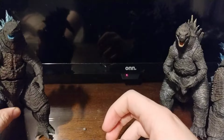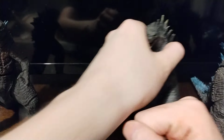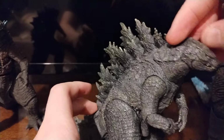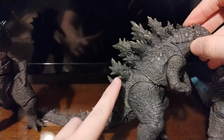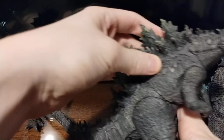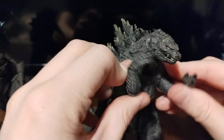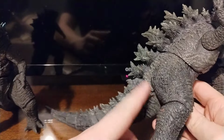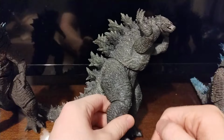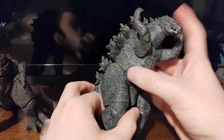Moving on to the NECA, though. Right here. Oh, boy. Sculpt: not very accurate. And it's not for the reason you think, because I think the spines are pretty much fine. It's just the body proportions are not very close at all. I think it was pointed out by someone on Twitter that the neck... or was it Token? I'm not sure. It was one of the two, though.